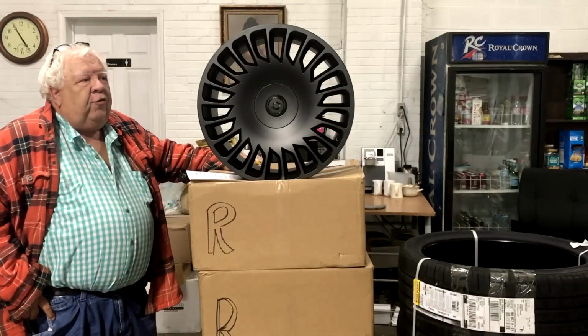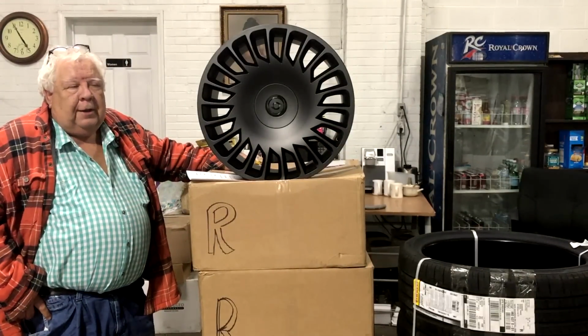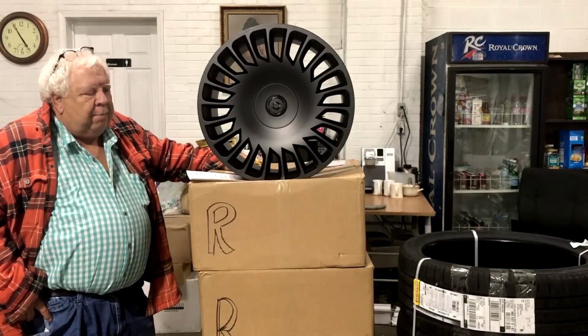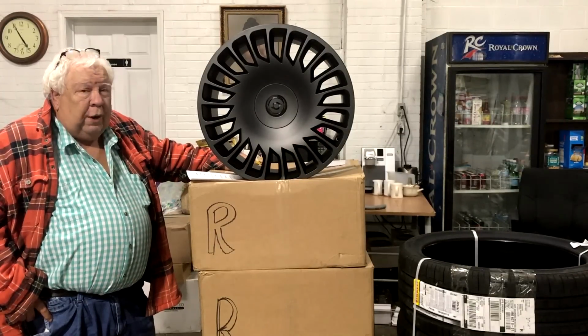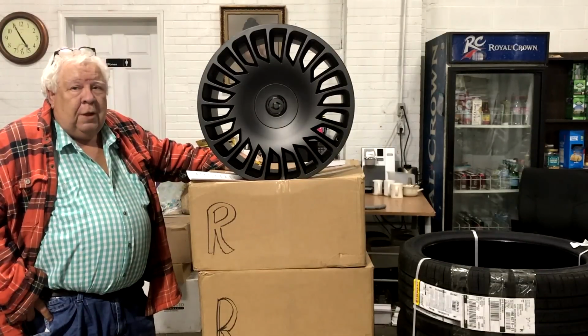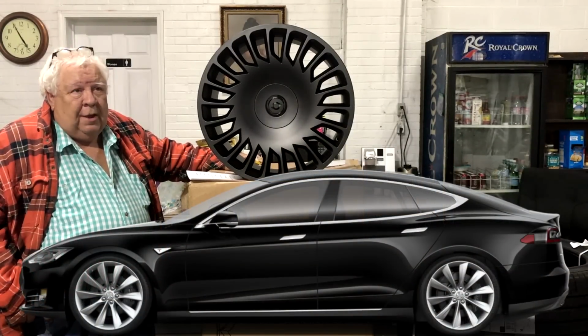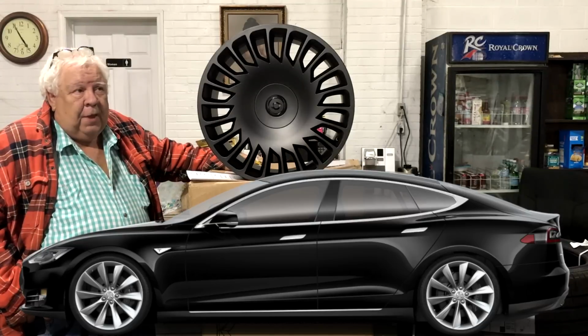Time for Mama to have new shoes. The Tesla Model S has done pretty well. Their 21-inch turbine wheel looks pretty bling, but it's not the best for efficiency.